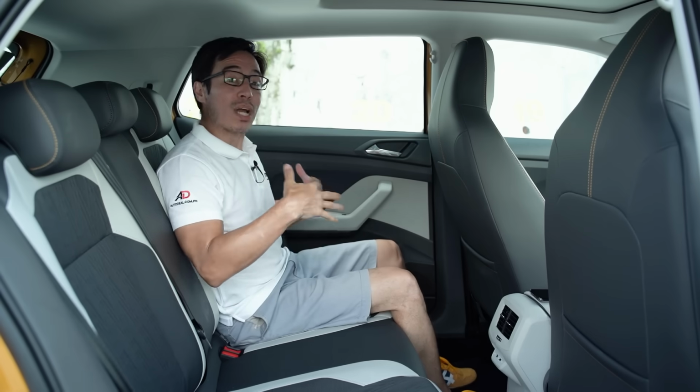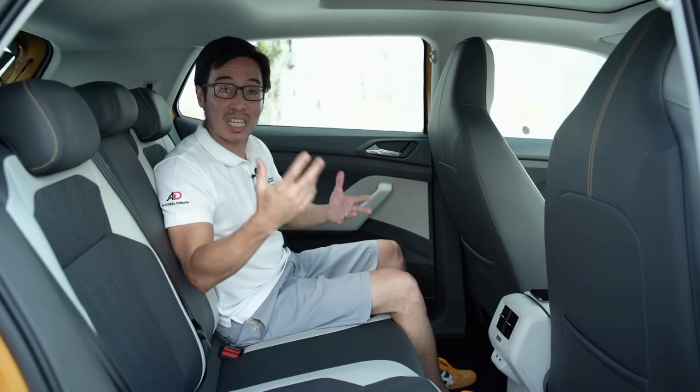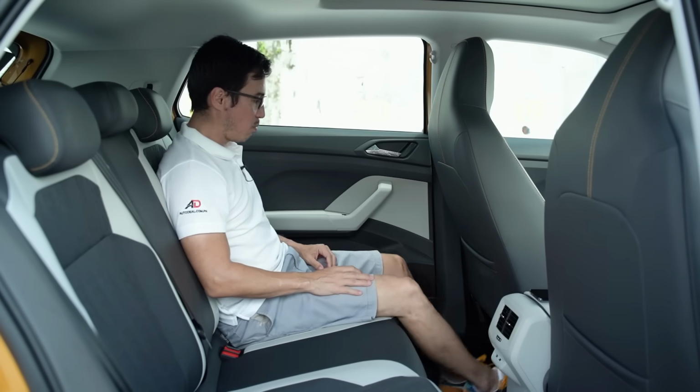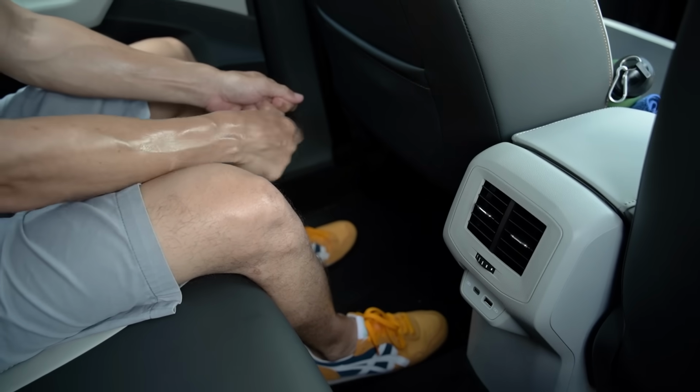Now, while you do sit quite tall in the rear, the headroom is actually still okay. The legroom even better. Look at that. You can do almost anything that you want. You can go fishing down here.